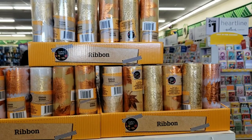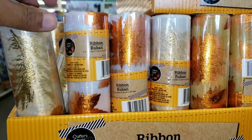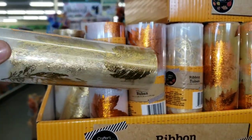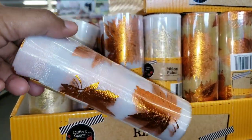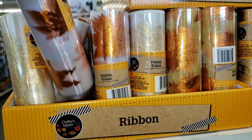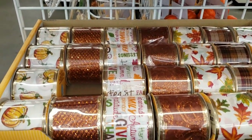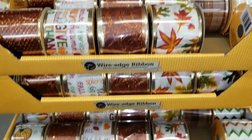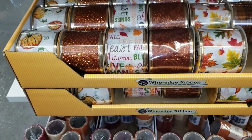And they have some more ribbon here. I thought this was so very pretty. I love this gold foil leaves on this white ribbon. And they also have this very pretty coppery orange color on the white there, and a variety of ribbons. Many of them I did see last year, and I have all of them pretty much here.